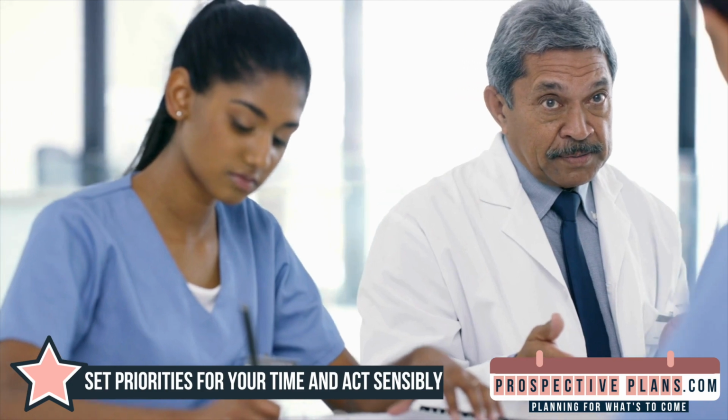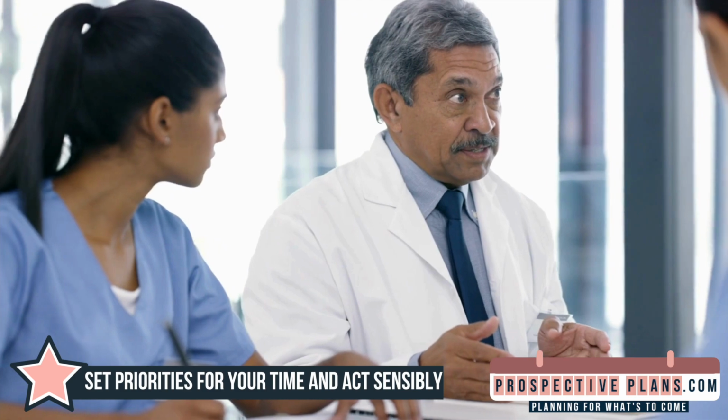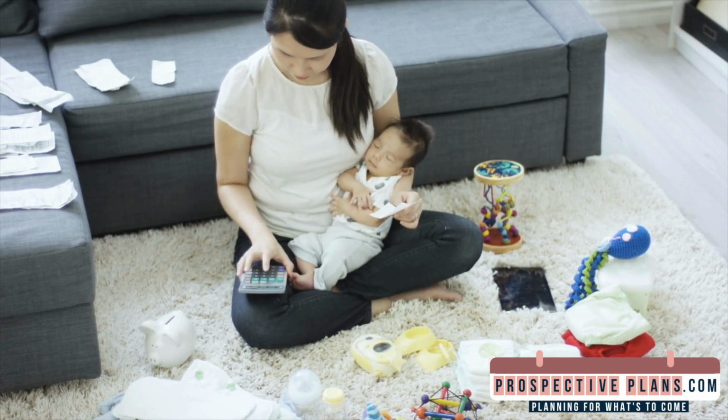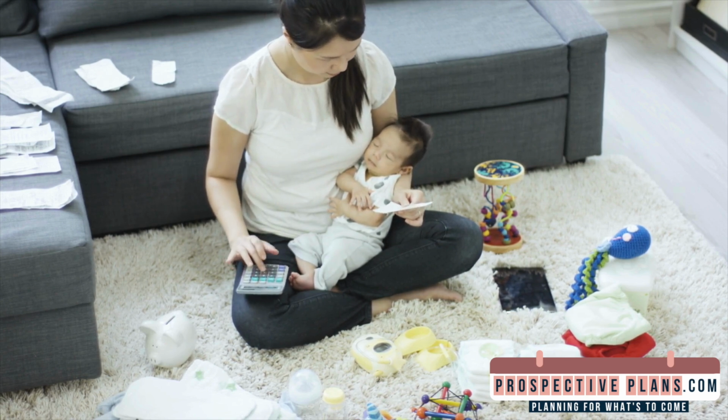Tip 7, set priorities for your time and act sensibly. You can accomplish so much in a day, regardless of how well you focus, and certain distractions are of course unavoidable. It's critical to prioritize chores and create reasonable goals. If not, you'll make erroneous assumptions about people around you and experience a persistent sense of being behind. Recall that the goal of setting priorities is to allocate time to the critical tasks, those that will ultimately matter and steer you in the right direction.